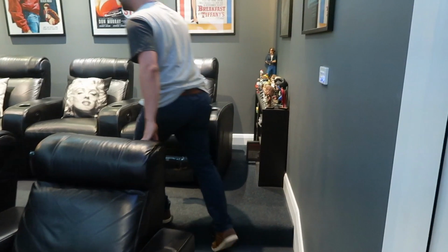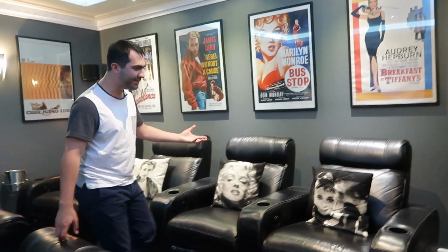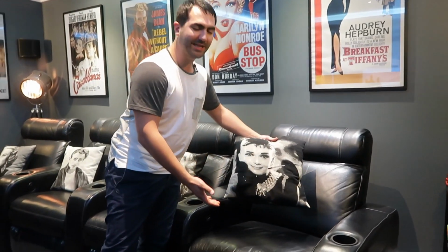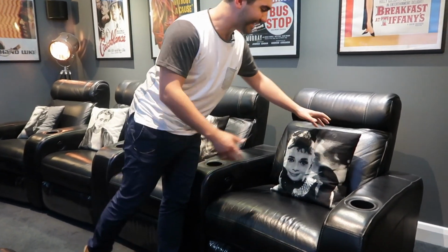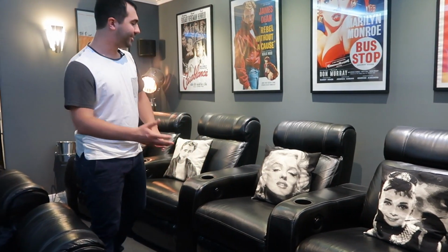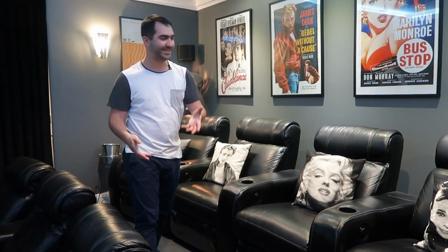We'll go up the back. More chairs, of course. More chairs up the back, as you've seen. We've got these cushions here. Like I said, we love classic Hollywood, and we wanted every little bit of the room to feel like that classic Hollywood period, 1920s to 1960s sort of thing.